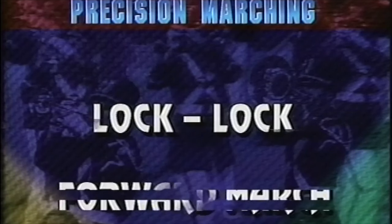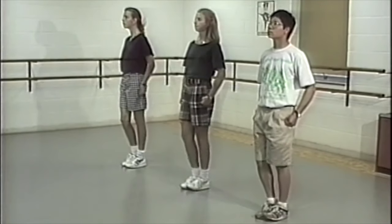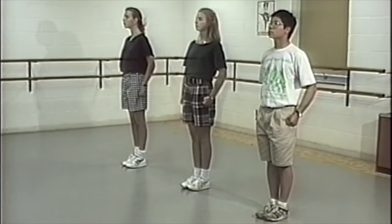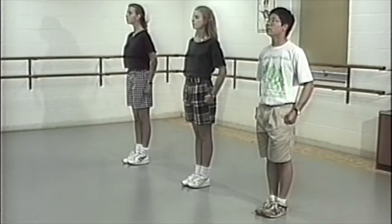Shifting gears with a glide step is easy using the words lock, lock. Lock, lock refers to the locking of the knees. Here's an exercise to prepare you for the transition from mark time to forward march. Mark time, hut, and one, two, lock, lock. Both knees are locked. This is lock, lock, and take one step forward.